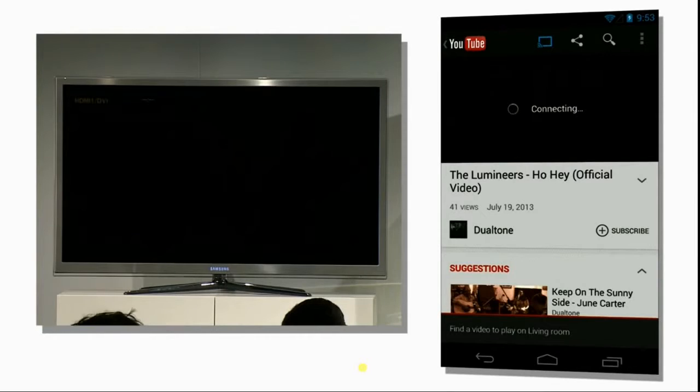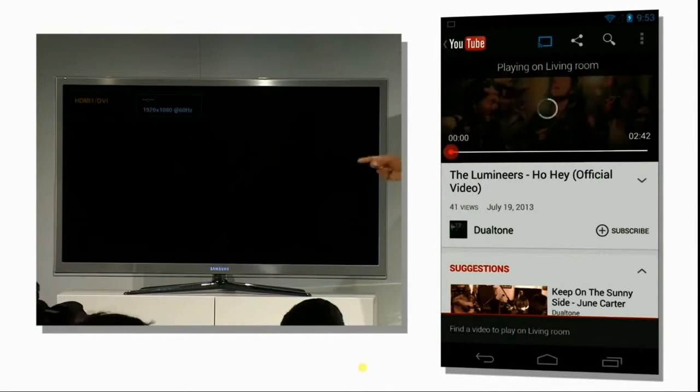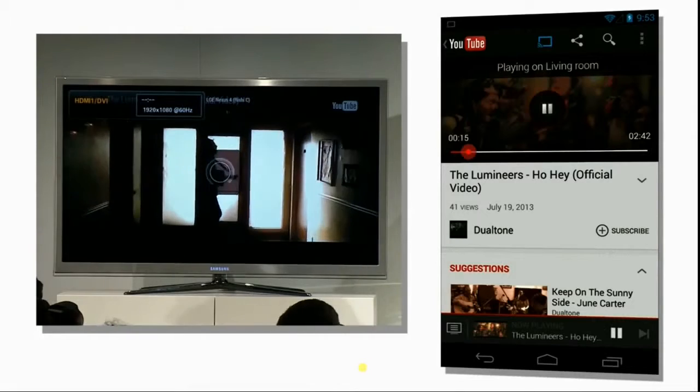So now let's take a look at the TV, because what's happening here is actually pretty subtle, but really cool. Chromecast is turning on my TV, switching it to the right input, and now playing YouTube in HD on the TV.